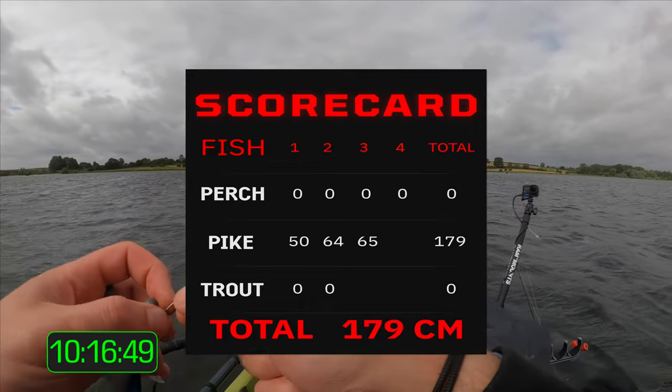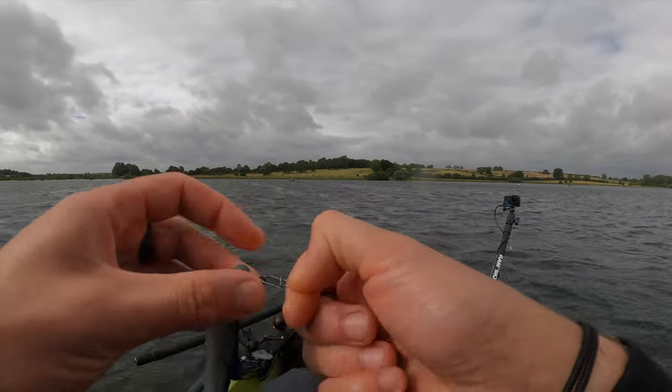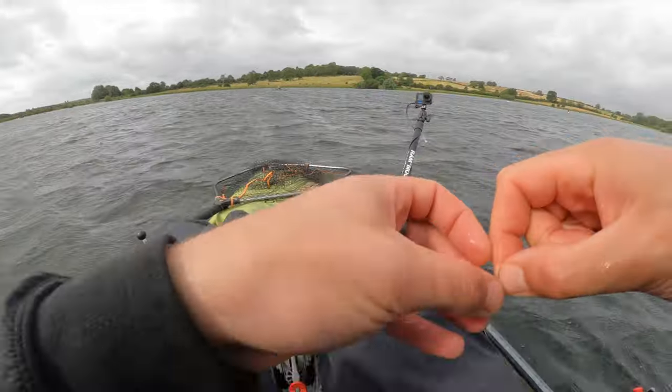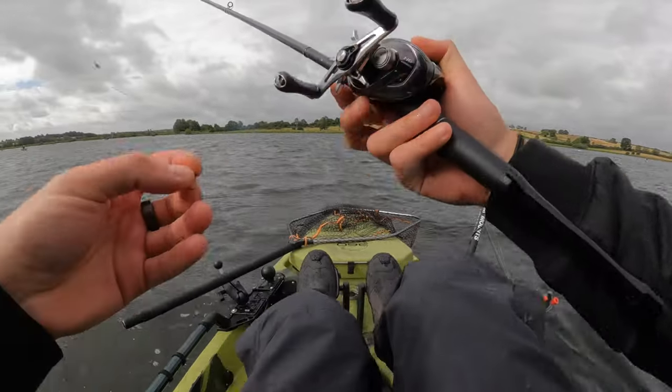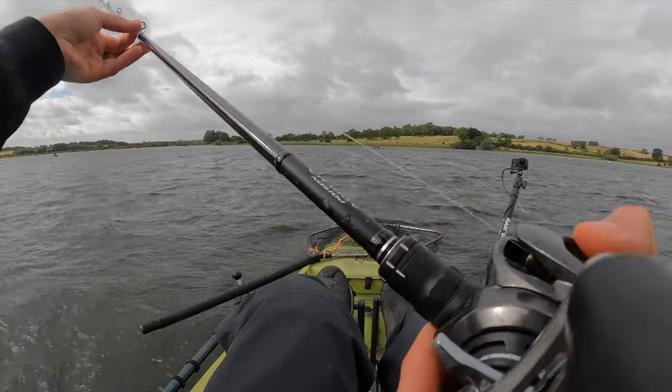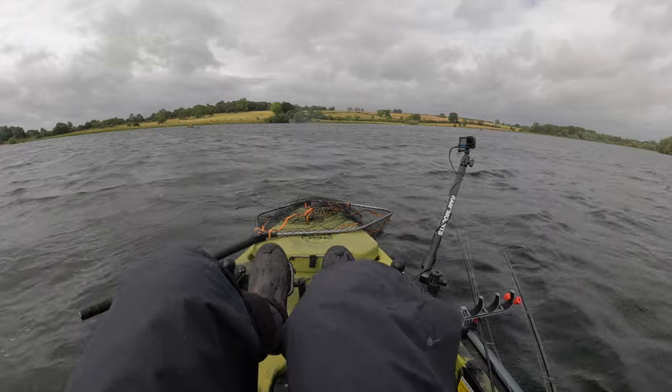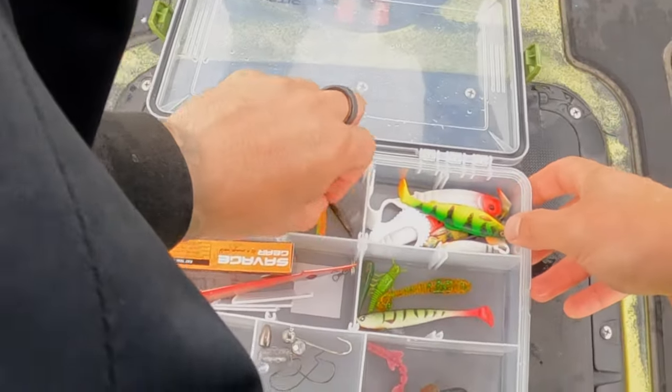10, 16. Let's retire this one for now, the curly tail, because there's no need for it anymore now. I just want to go for perch. Let's go for perch. I'm gonna go with this.